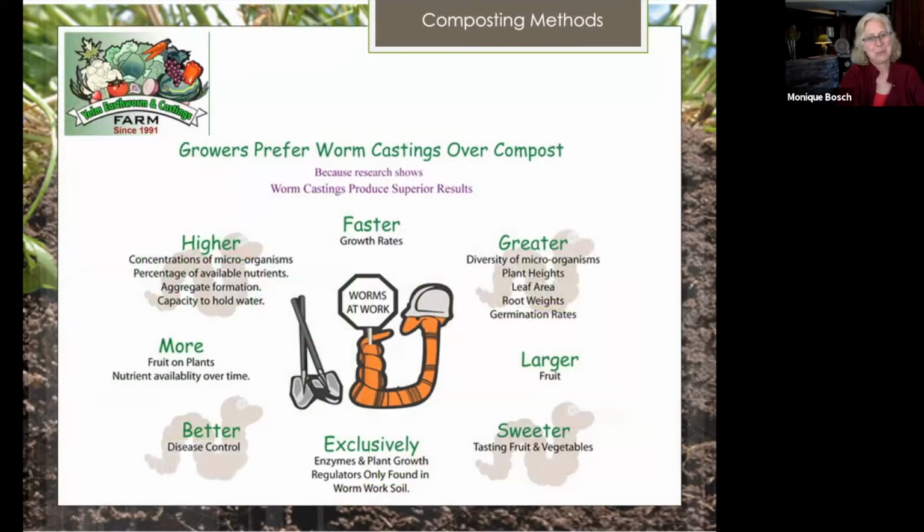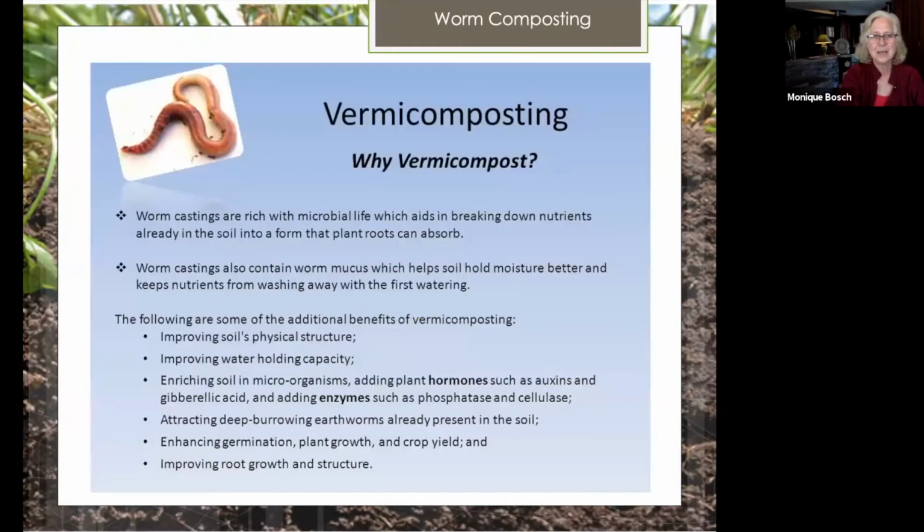This, of course, was written by a worm farmer, but he's comparing worm castings to compost. And I've seen through the microscopy that there is a much greater diversity of microorganisms. For that reason, it really does help with the health of the food and the soil. Things grow faster. It's also faster to create than regular compost, because the worms do all the work for you. Here are some other things talking about the benefits of worm composting.